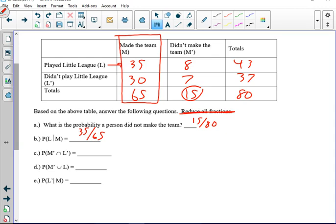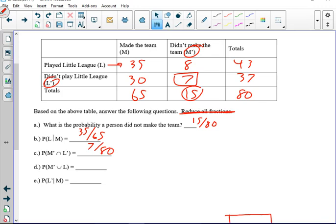Okay, what's the probability of M and, no, sorry, not M and not L, or didn't make M, didn't make L. Okay? Well, let's look at that. Let's see. M prime. So the probability of M and L is right here. 7 out of 80. So that's the probability of both not making the team and not playing Little League. Very rare.